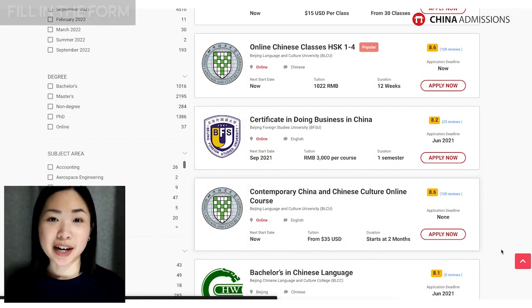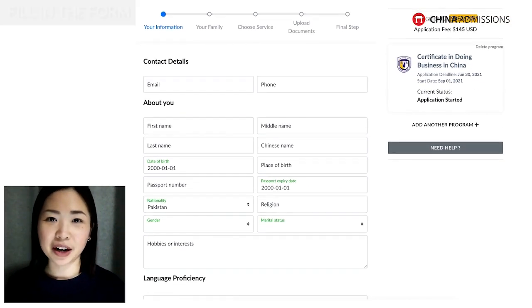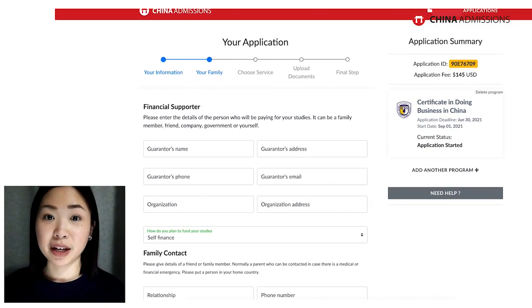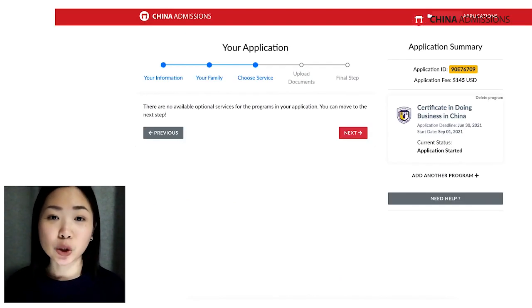First, you need to fill in the online application. You need to fill in your personal information, your education background, your work experience if you have any, and lastly your family information. After that, you can move on to the next step, which is to fill in and also upload the required documents.